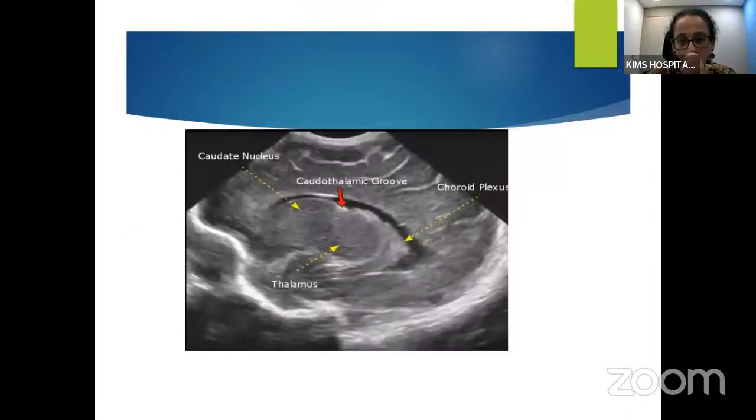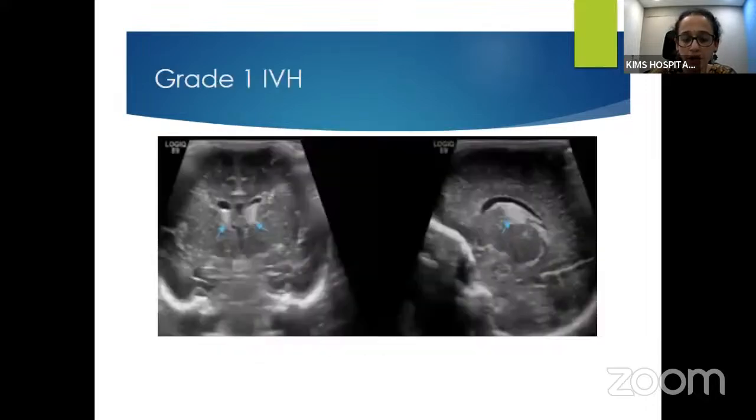So this is the same caudothalamic groove where the germinal matrix hemorrhage occurs. So now let's see the grades of IVH. Grade 1 is the bleed which is confined to the subependymal germinal matrix. Here you can see the bleed in both the coronal as well as the sagittal planes, which is confined only to the germinal matrix. Here you don't see that notch-like thing anymore. So this is the grade 1 with no ventricular dilatation or ventricular extension.